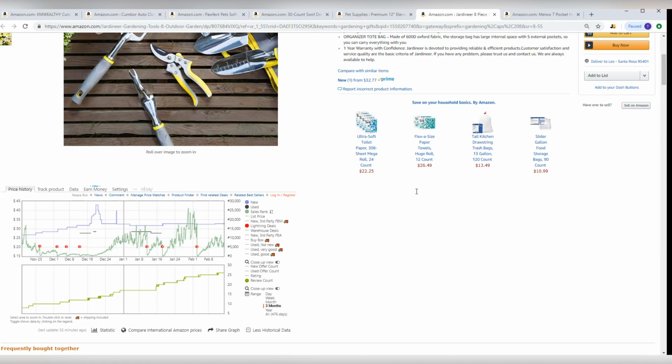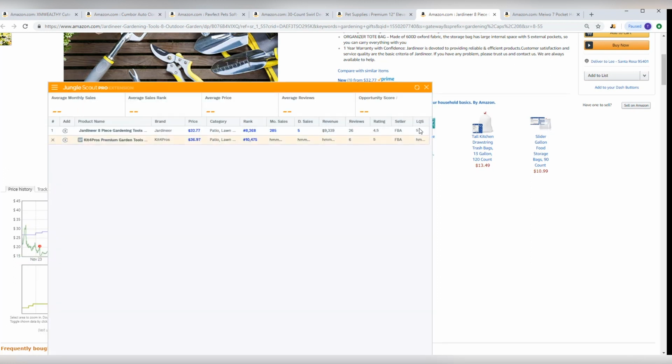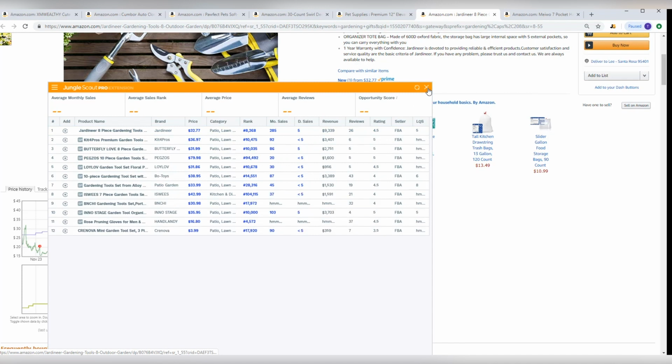Okay, so let's look at the Keepa chart. We got 3 months. It's called Jungle Scout. Now, I'm using Jungle Scout here. I just don't have Viral Launch installed on this computer that I'm on. So this guy's doing 5 sales a day, 285 a month. Let's say around 700 every 3 months. 5 sales a day, 10 grand.